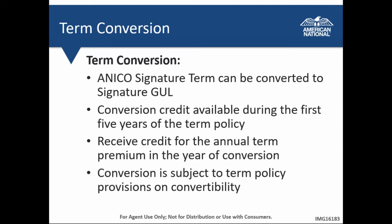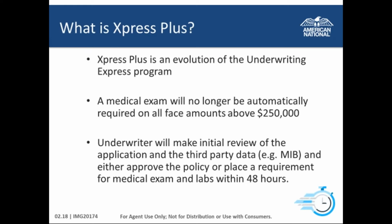Also, conversions are subject to term policy provisions on convertibility. Now, living benefits, ROP riders, conversion privileges, all of that stuff. We even have underwriting advantages as well. We do have an Express Plus program for over the $250,000 face amounts, where we have all rate classes available that go all the way up to preferred.